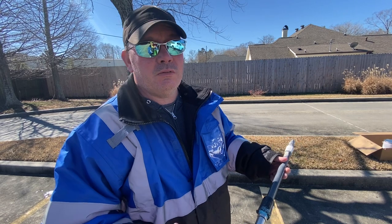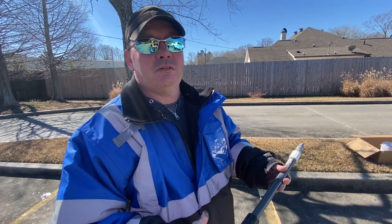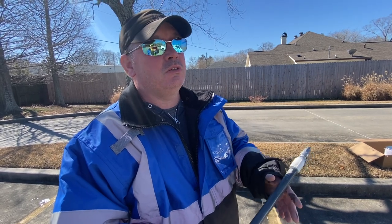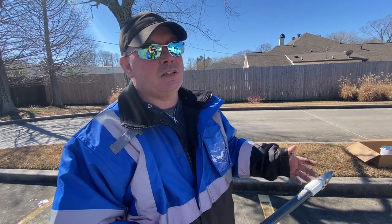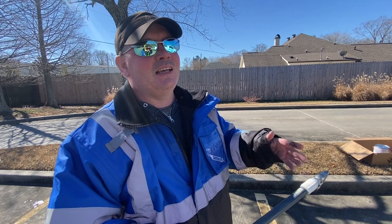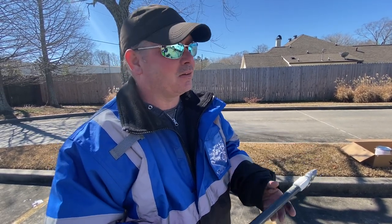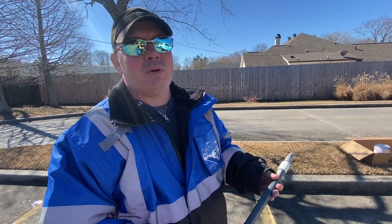There is about 12 or 13 different types of DOT traffic paints out there, and selecting the correct one is imperative. Using the wrong paint on this job will last about 7 to 10 days. Even before your check comes, the paint peels up, and then obviously they're not gonna pay you. So selecting the right paint's always very important.